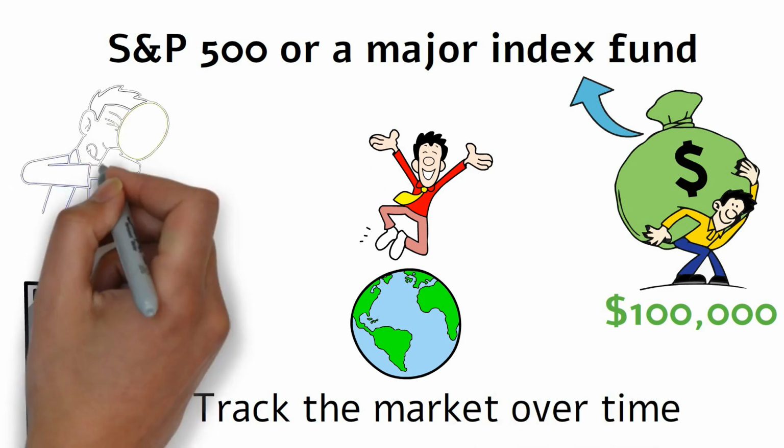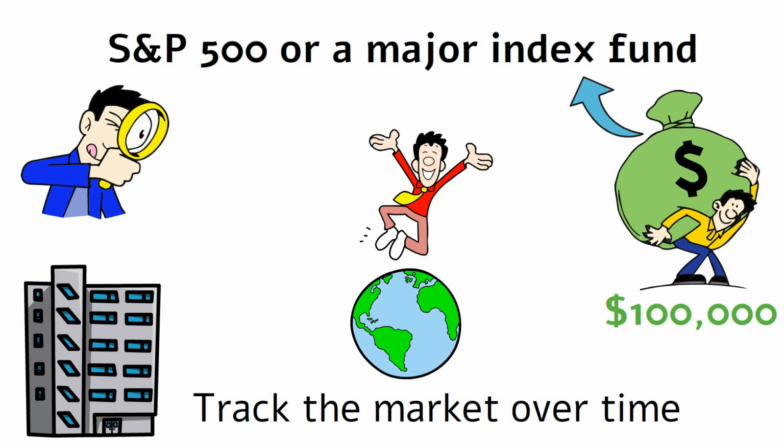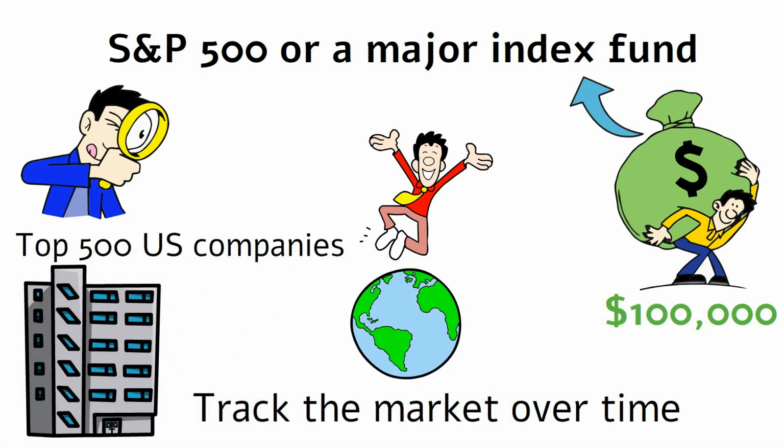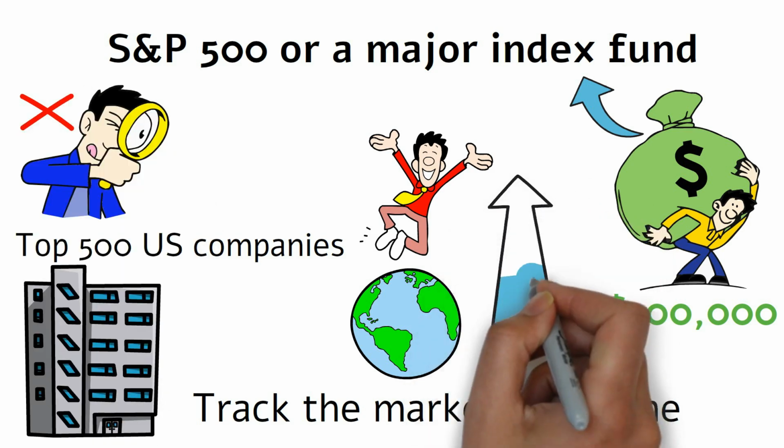So instead of trying to research everything tirelessly, consider diversifying your money across the top 500 U.S. companies. You're a regular person, not a full-time researcher. Trust in the overall growth of U.S. companies over time without overthinking it.